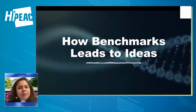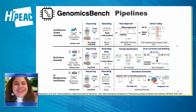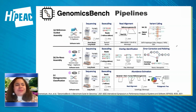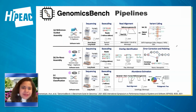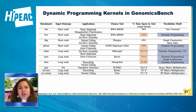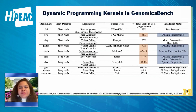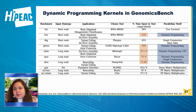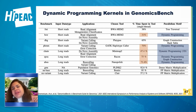And how do benchmarks lead to ideas? Well, this is from our recent ISCA paper. We built this genomics benchmark, which covers 3 different pipelines, as I've explained in this talk. What we found was that a very common primitive here was dynamic programming. We have built dynamic programming accelerators independently in our group, but wouldn't it be nice if we could find one programmable DP accelerator?